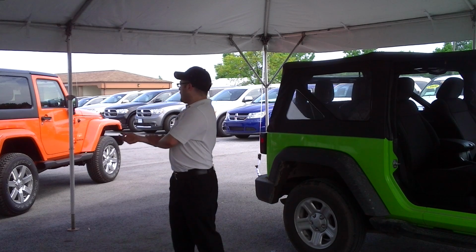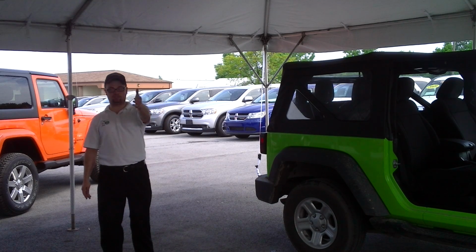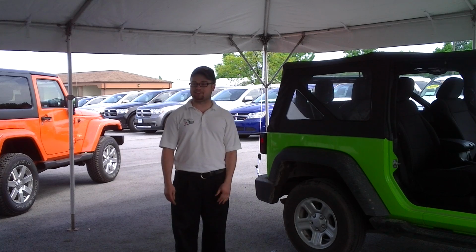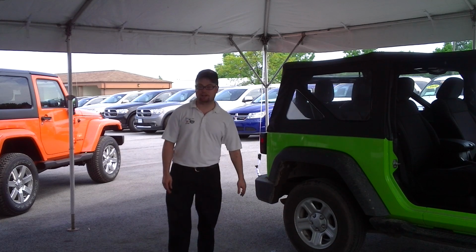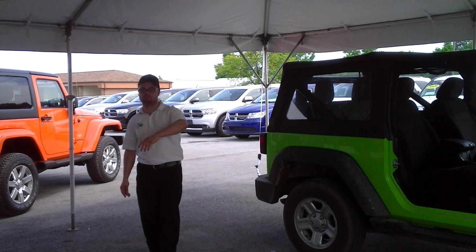This right here is my Jeep Wrangler, which I absolutely love. Obviously, as you can tell, Wrangler has come out with some new colors this year. This color was my absolute favorite. It's called Gecko Green. You can't sneak around in this thing. I mean, it glows in the dark. But we have a wonderful array of Jeeps for you guys to look at.